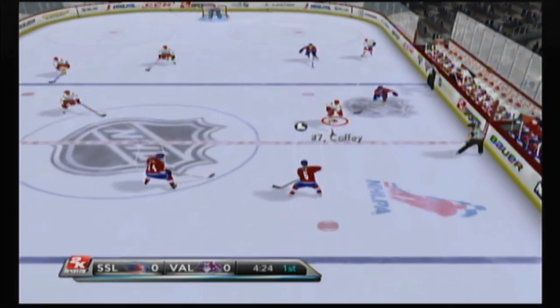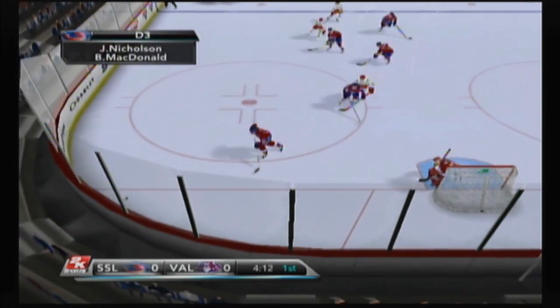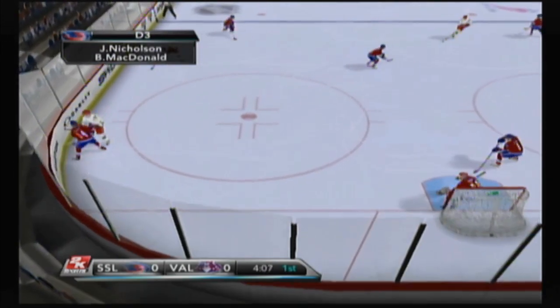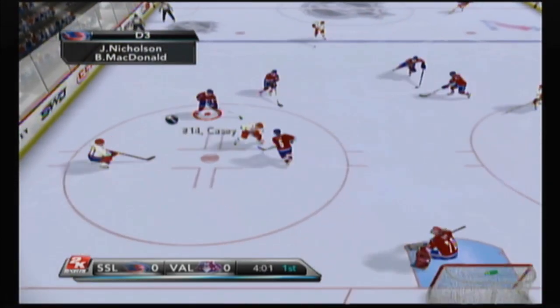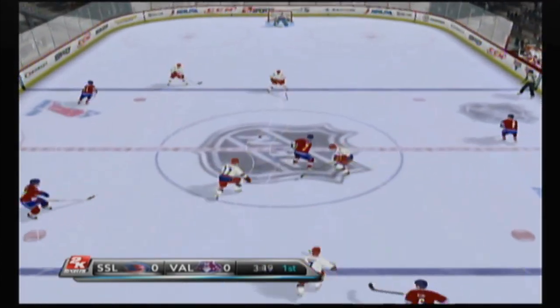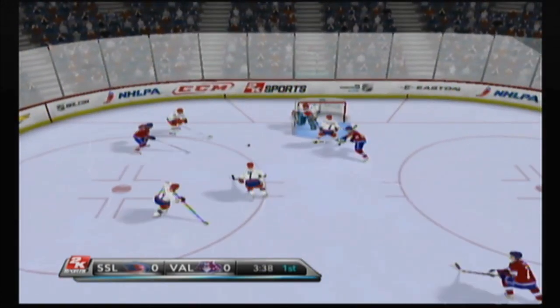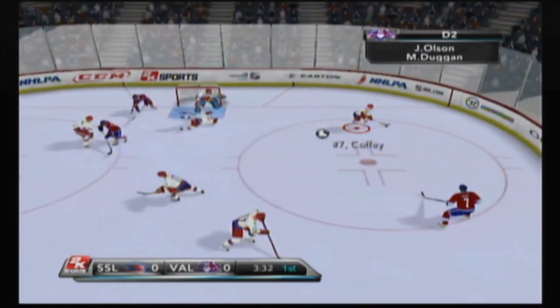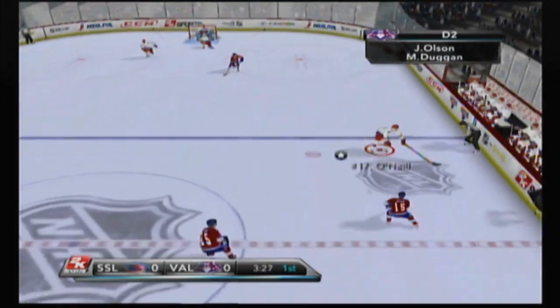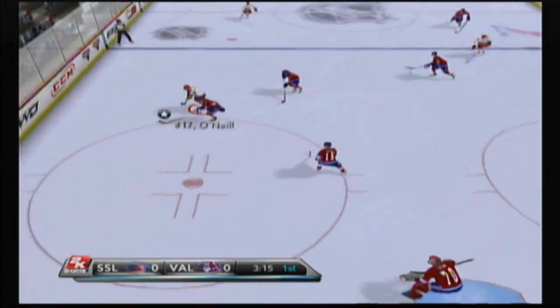Gives it to Smallwood, who's under pressure, but the veteran able to get rid of that one. And now up to O'Neill and flips it into the offensive zone. Casey back there for Valley, but O'Neill took it away from him, got it to Coffey, and he lost control as Casey took it back away. King, Grant, and now Waterman on the left. Waterman fires on goal. Another stick save made by the keeper as Coffey comes up with it in his own end, ahead for O'Neill.